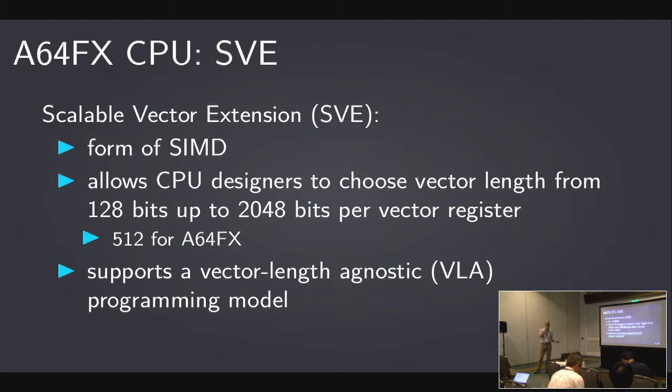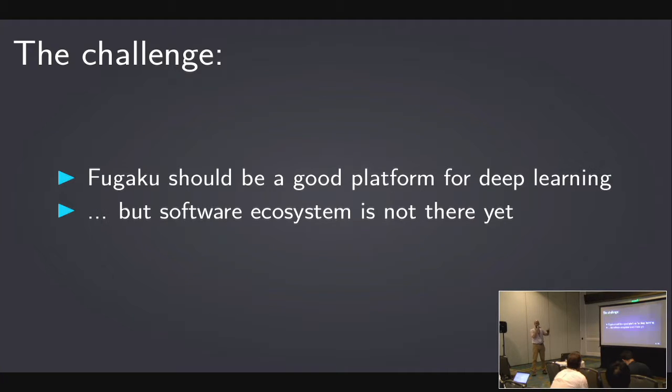And the performance of this chip is, among other things, due to SVE extensions, which are a new flavor of SIMD, a length agnostic extension that is supposed to be easier to program with. The bottom line is that the whole system should be a very good system for deep learning. It's not an AI purpose machine. It will run all the traditional HPC applications, but we want to run deep learning, particularly deep learning training, on the system.